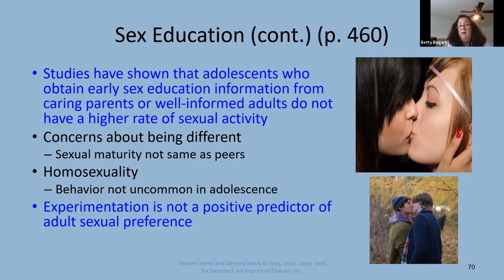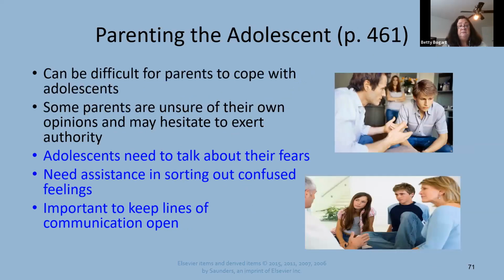Adolescents are in an experimental stage, and that's just what they need to do. It doesn't mean that if they have a relationship, a girl and a girl, or a girl and a boy, they are going to be that for life. It's just experimentation as adolescents.